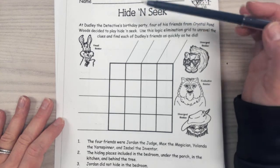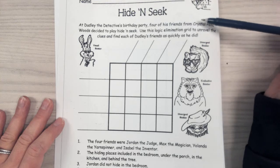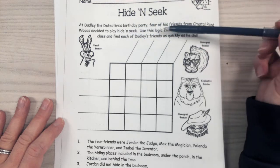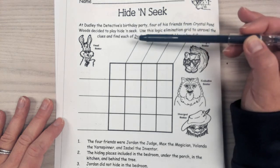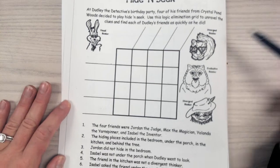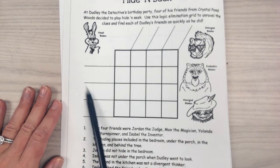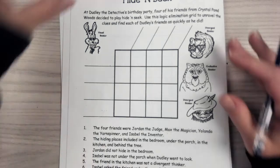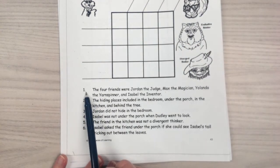Hide and Seek. At Dudley the Detective's birthday party, 4 of his friends from Crystal Pond Woods decided to play hide and seek. Use this logic elimination grid to unravel the clues and find each of Dudley's friends as quickly as he did. On this logic elimination grid, you'll see it's pretty empty. Hopefully our clues down at the bottom will help us fill some of those blanks. Let's look at our first clue.